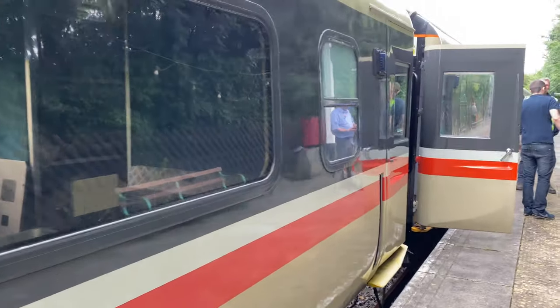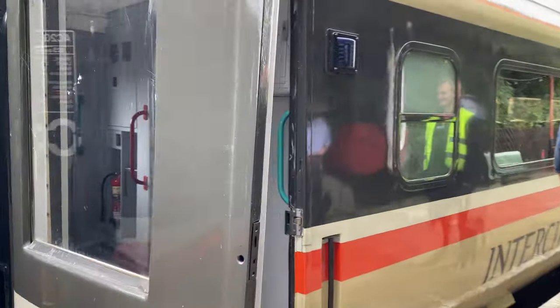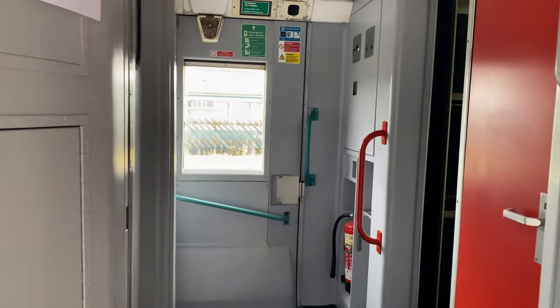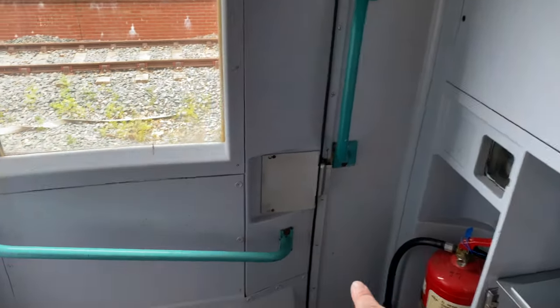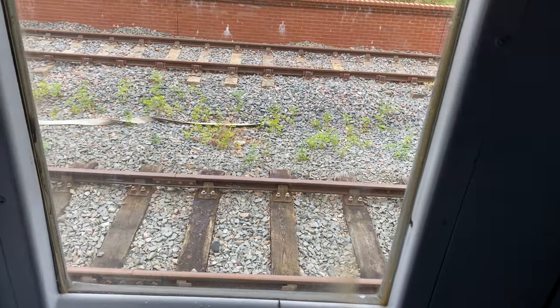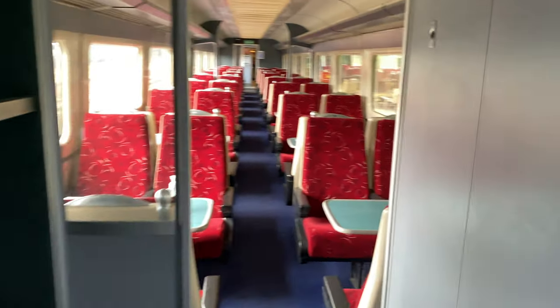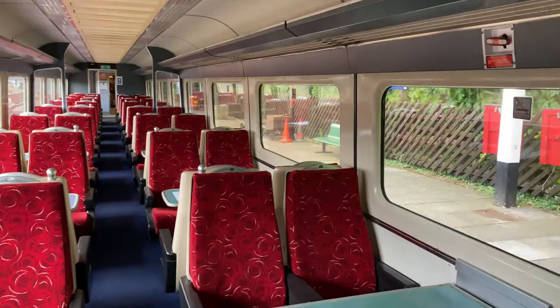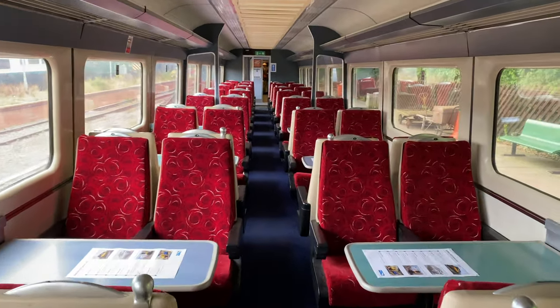Well, what we're going to do is go in the train, go in the carriage and then take it from there. So here we go. No, they were quite unique. So look, remember there's no handles here. You have to pull the window down to open the door. Here we go. Look at this.